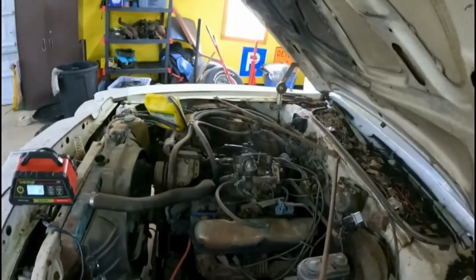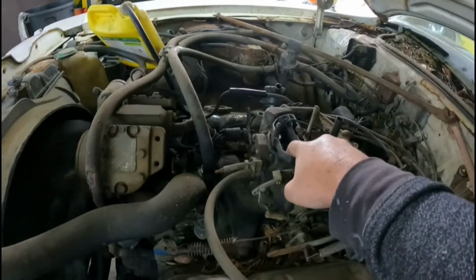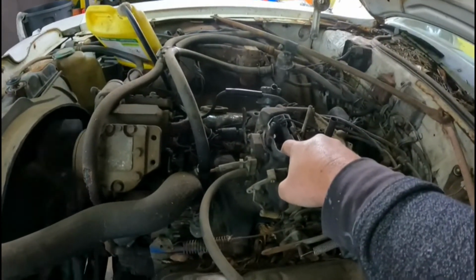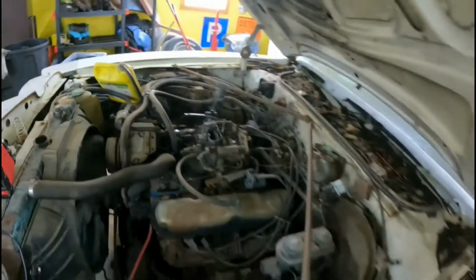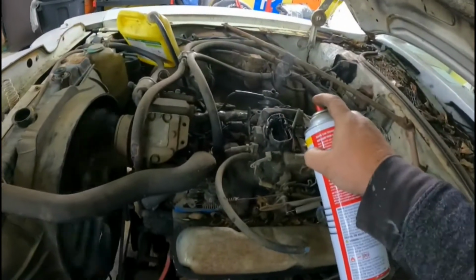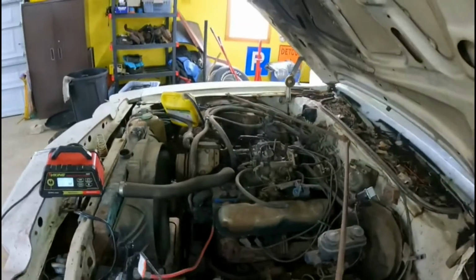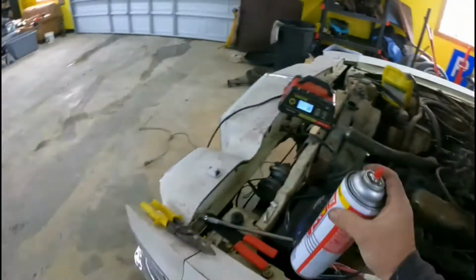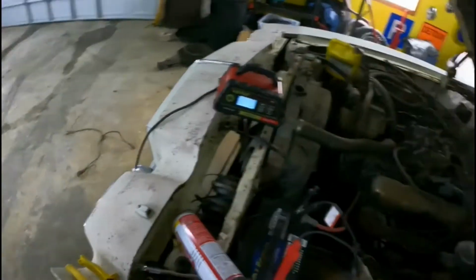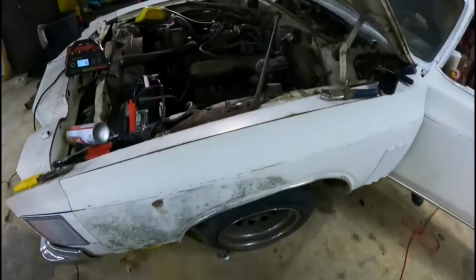All right, go ahead and give it some gas. All right. Try it again. All right, try it again. All right, got a fuel leak right there real quick. At some point they had a clicky clacker or an electric fuel pump hooked up to this. So let me get that fixed real quick and we'll try this again. All right, try number 3.